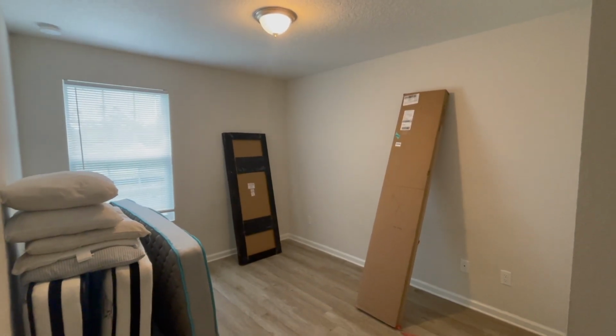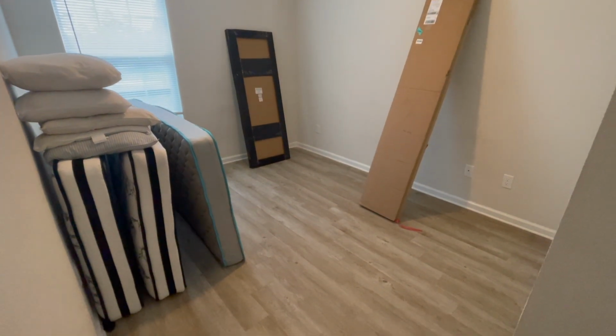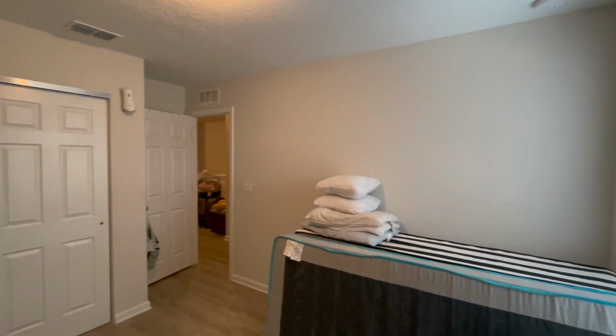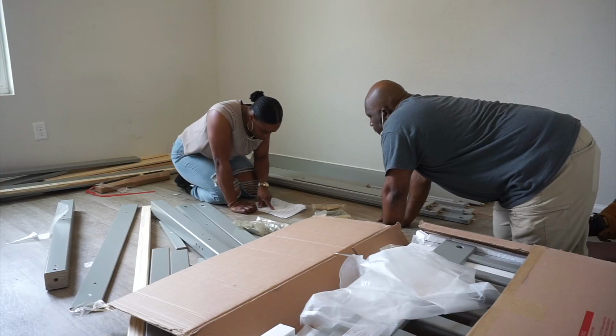All right, y'all, so this is what the room looks like today. The girls already went ahead and cleared their stuff out for us. Thank you so much. So y'all can see we just have their mattresses. We're going to move out. So the first thing that we started doing was putting together furniture.